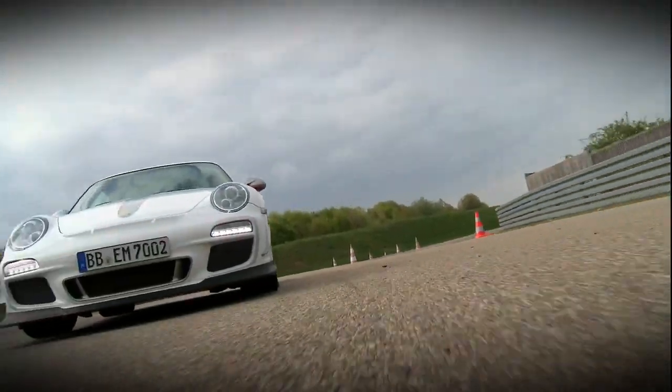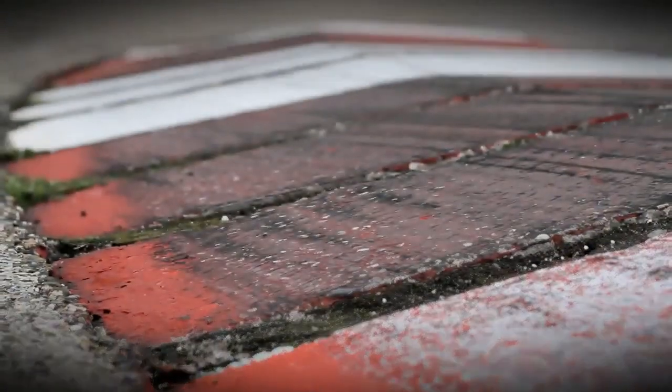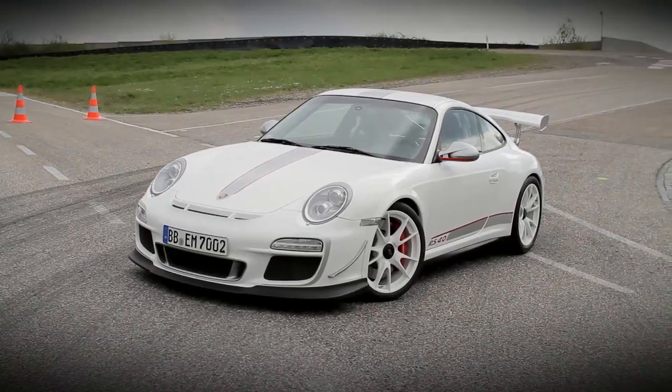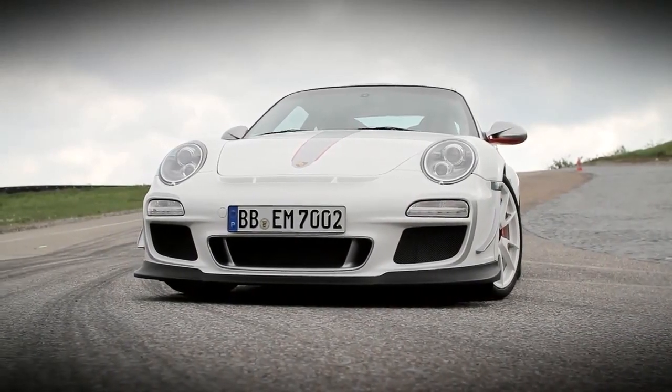We're here on the test track of Porsche Development Center in Weissach, Germany. The car you can see behind me is the new GT3 RS 4-liter version, the limited edition version of the GT3 RS second generation. The GT3 RS 3.8 second generation was such a successful project. We won so many awards internationally. The car was so well received within the customers.